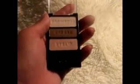And this is my number one favorite. This is the first eyeshadow palette I ever bought. Ever. When I was like in high school. This is the Wet n Wild Walking on Eggshells. And this is like the fourth one I've gone through. This is e.l.f. What is this? Necessary Nude.